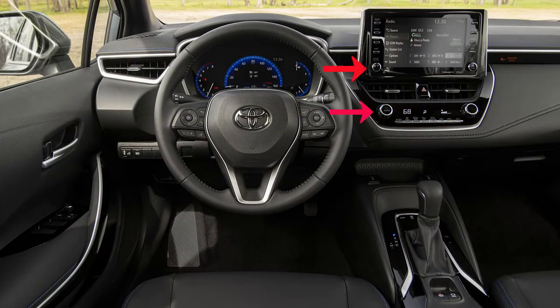I don't like the placement of the buttons though. There's a little tiny volume knob and a little tiny tuning knob, and then right below that volume knob is a big temperature setting knob for the climate controls, and out of the corner of your eye, that's what you see, so that's what you reach for to turn up the volume. But steering wheel control, you just get used to using that.